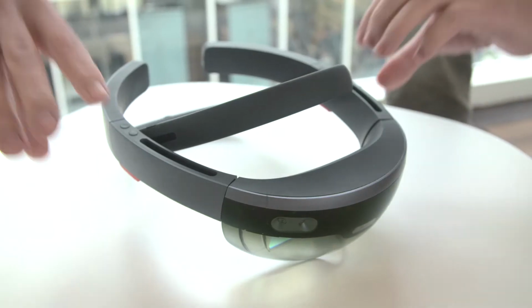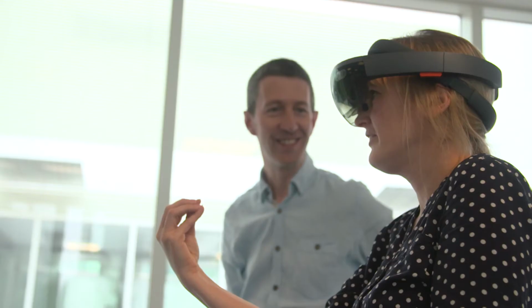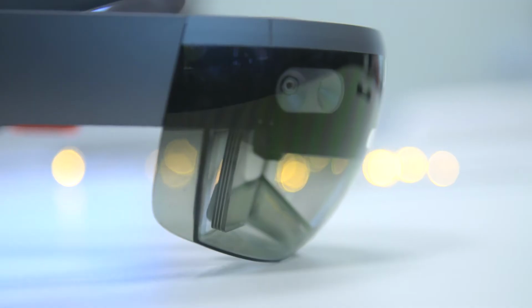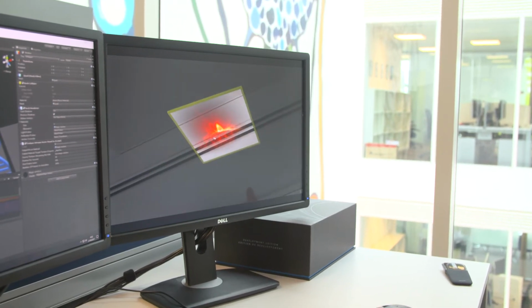In 2015, Microsoft launched HoloLens, the world's first self-contained wearable holographic computer. HoloLens enables you to interact with holograms placed in the real world. We call this mixed reality. The magic of HoloLens lies in how it knows where it is in relation to the holograms it's showing you. That's why it stays realistic even when you move.